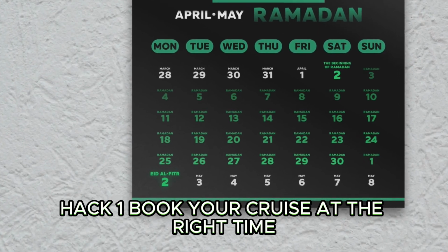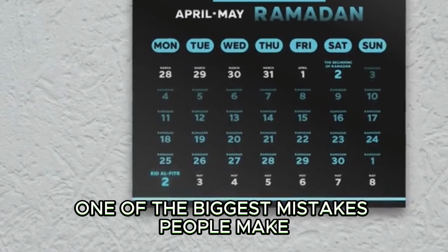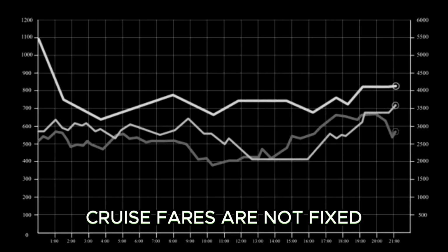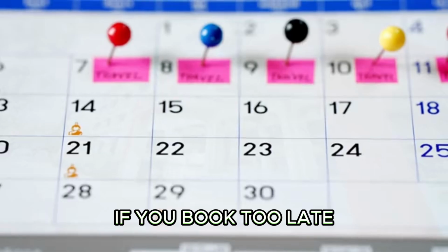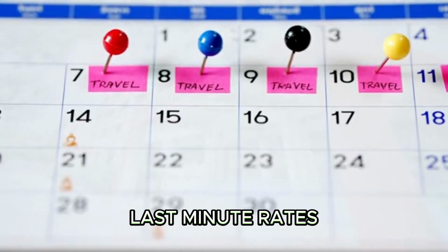Hack 1. Book your cruise at the right time. One of the biggest mistakes people make is booking their cruise at the wrong time. Cruise fares are not fixed. They go up and down based on demand. If you book too early, you might pay far more than necessary. If you book too late, you risk losing the best cabins and paying higher last-minute rates.